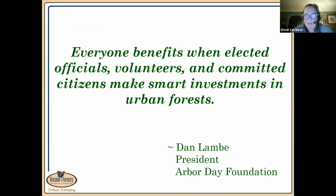I'm not the only one who believes that trees are just a vehicle to build community.